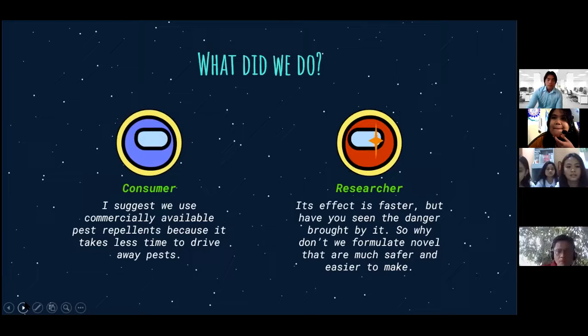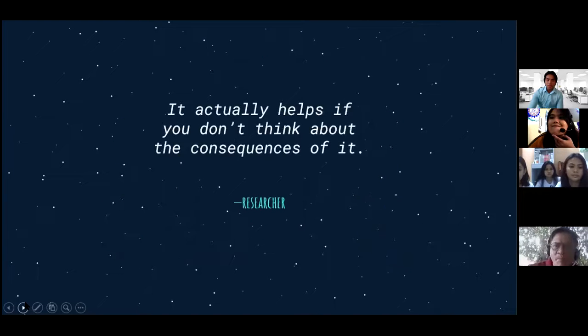So what did we do? Someone once said that it is okay to use commercially available pest repellent since it successfully repels and its effect takes longer. But the researchers opposed this mindset because they found danger brought by it. People should remember that a thing actually helps only if they think about the consequences.